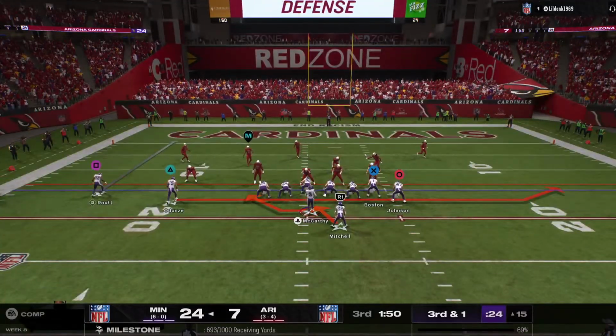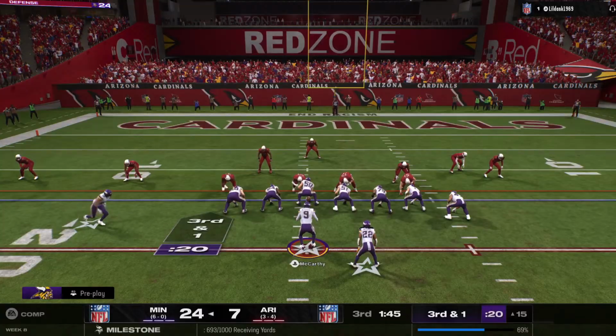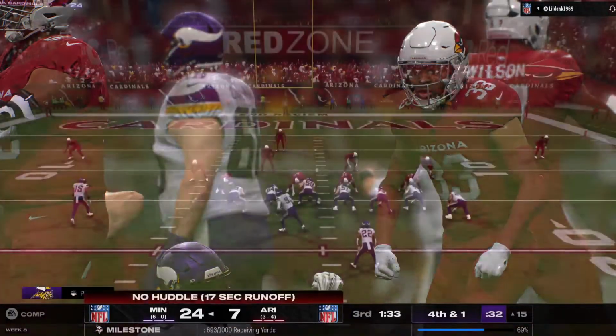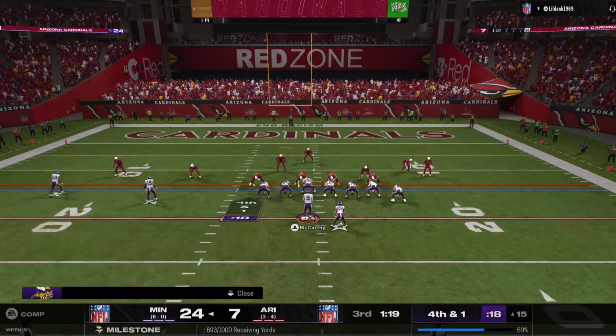3rd and a lone yard coming up. Here we go. They put a receiver in motion right. A little touch pass here, trying to move the chains. And he could not get there. They stop him right at the line. Moving quickly, trying to get set again.